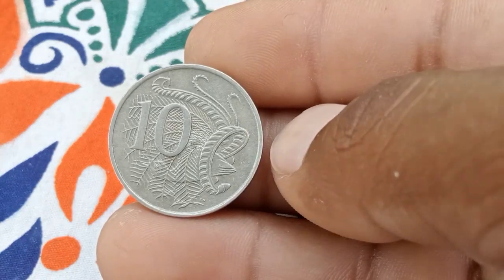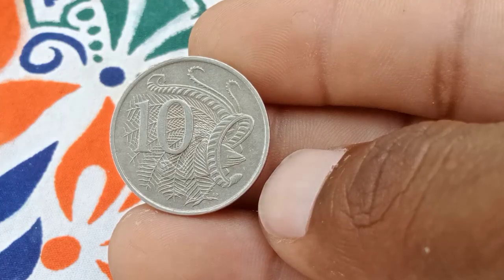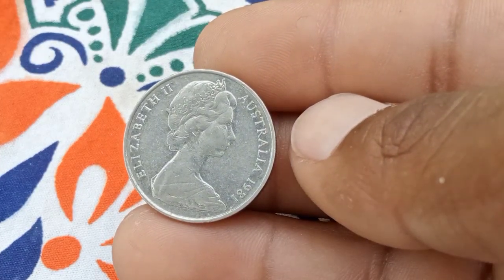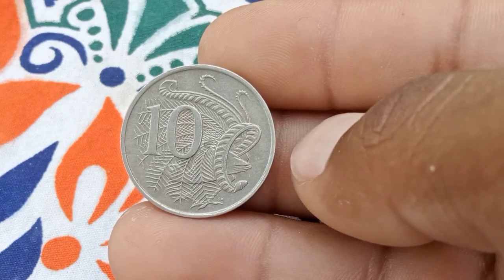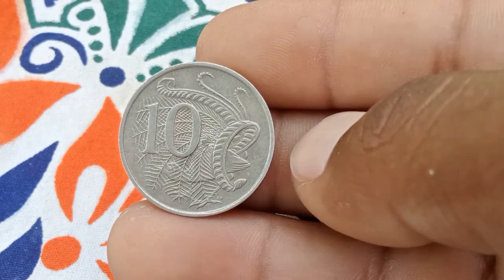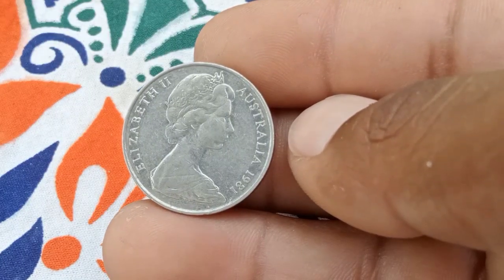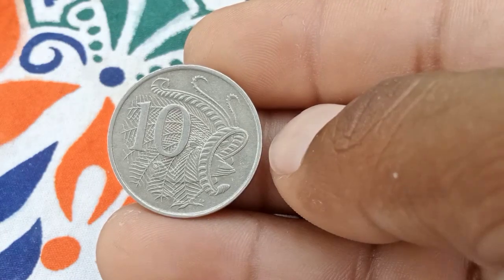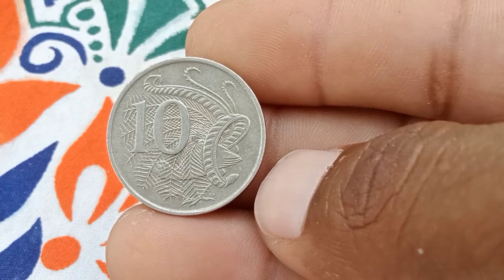Moving on to the background and composition of the coin, the Australian 10-cent coin is made from cupronickel, which is a blend of copper and nickel. This composition gives the coin its silvery appearance and durability, allowing it to withstand years of circulation. The coin weighs 5.65 grams and has a diameter of 23.60 millimeters, making it slightly larger than some other small denomination coins. Its reeded edge not only adds to its aesthetic appeal, but also helps prevent counterfeiting.